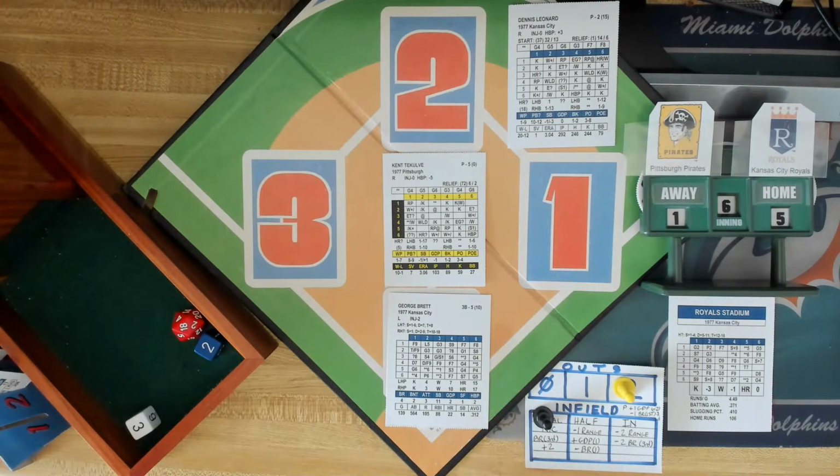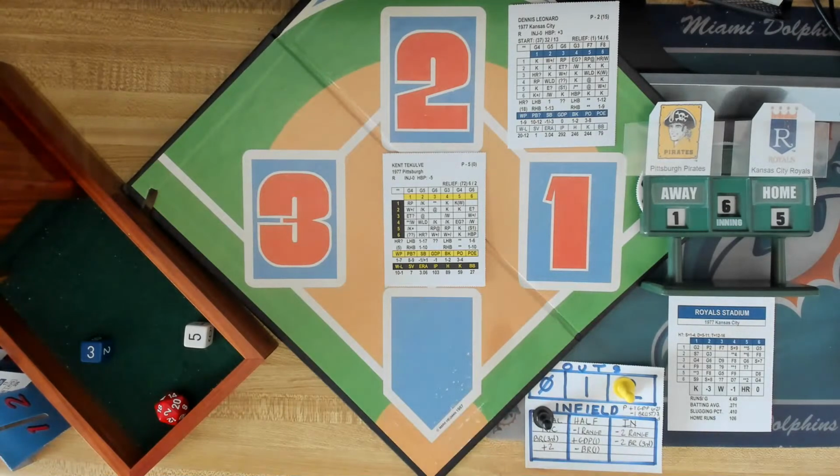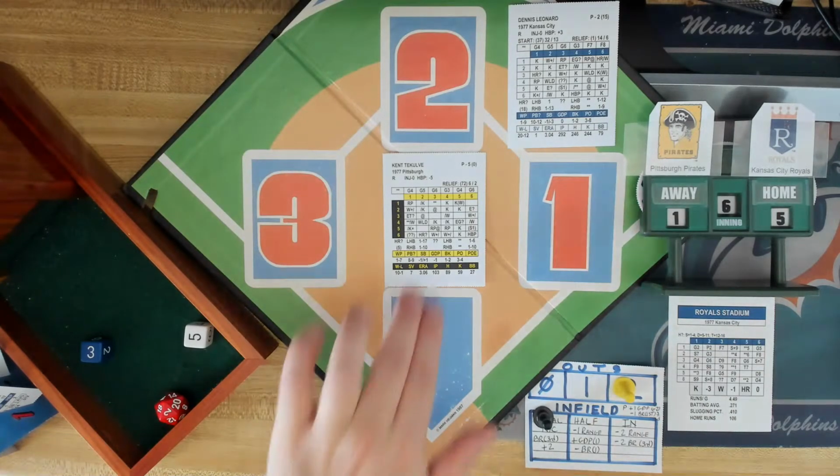Ticovey, 2-3. That's at the ballpark. Royal Stadium has been very good to the Royals today. 3-5, but not on that play. That's a ground ball to third, and that will end the inning. So George Brett goes 0 for 4 right now. And for the first time in 4 innings, the Royals don't score. So Kent Ticovey does his job. At the end of 6, it is still 5-1 KC.